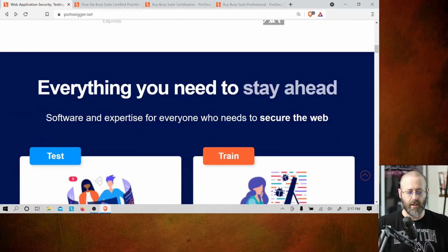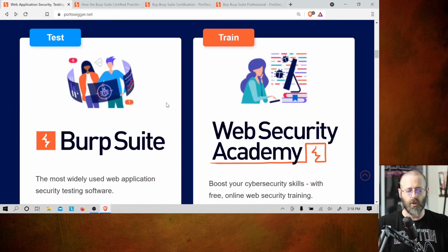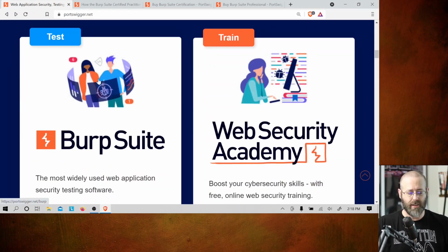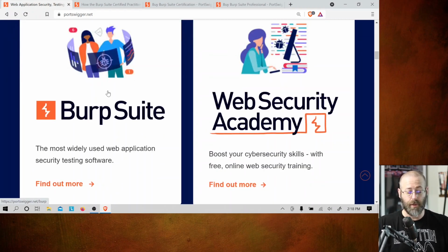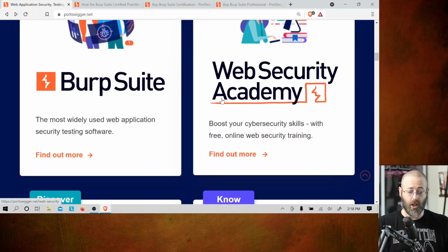So if we scroll down a little bit, you'll notice there's this area here that says everything you need to stay ahead, software and expertise for everybody who needs to secure the web. They've got testing, so if you want to play with Burp Suite, that's where you would want to go. They even have training, free, my favorite price, free. So we've got some great training here.